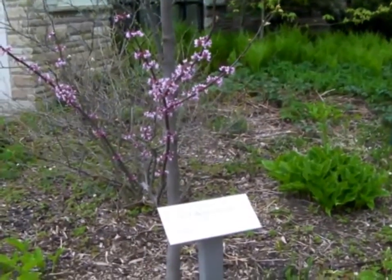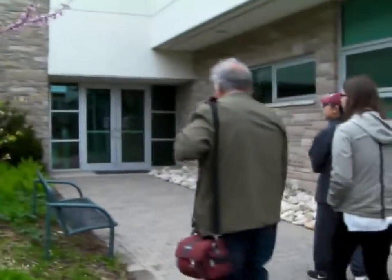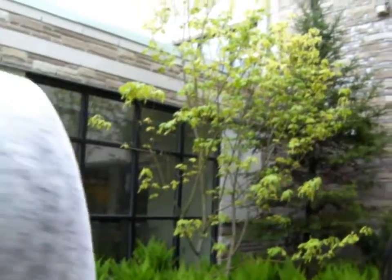What else is there to talk about? The stripes on the maple, I always love those. If you look at the striped maple, it's a plant that grows in northern Ontario, and then it skips here. It skips southern Ontario, but then it picks up again in the mountains down in North Carolina and the Alleghenies.